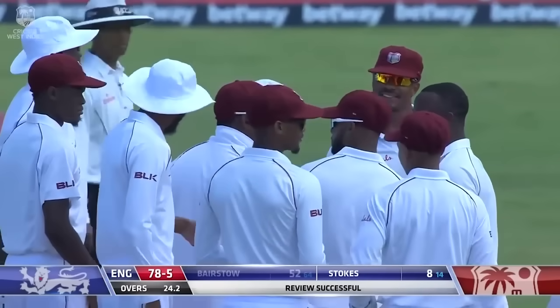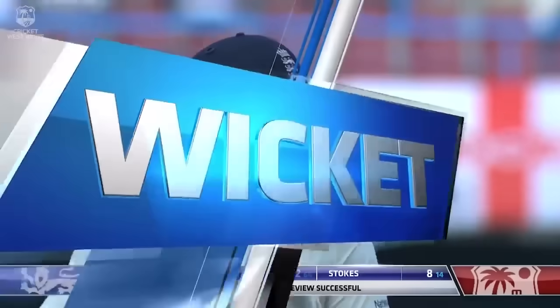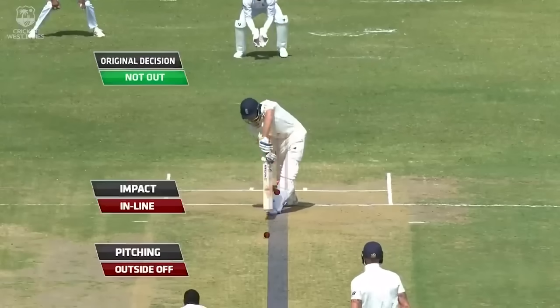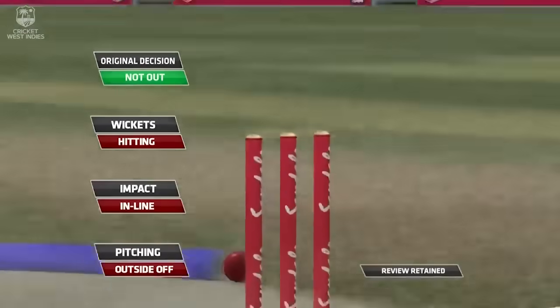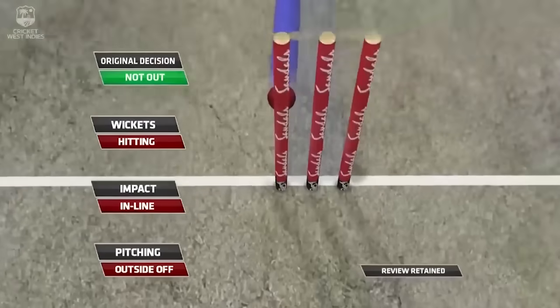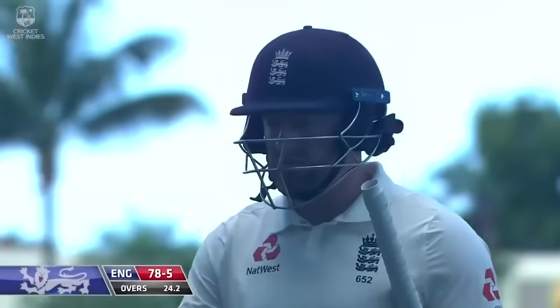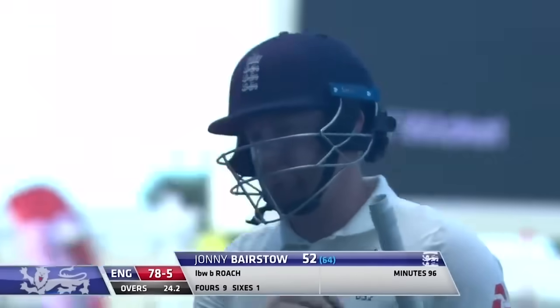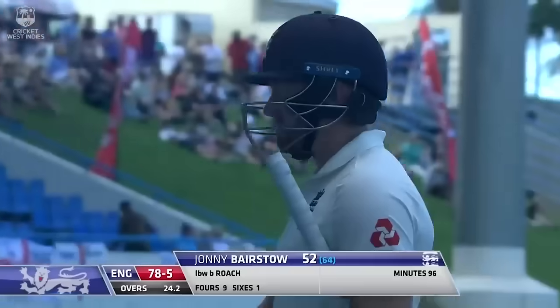And the West Indies have struck just after lunch, and it's the danger man, Bairstow. He will be disappointed. It's straight after the lunch break. And we've seen this often, especially in that first test match, England losing wickets before breaks, after breaks. Yet again, Jason Holder. The West Indies, they strike. And it's the big fish, Johnny Bairstow, gone for 52, 78 for 5.